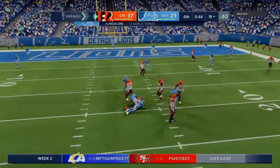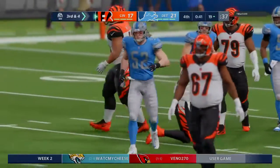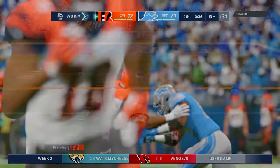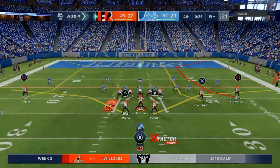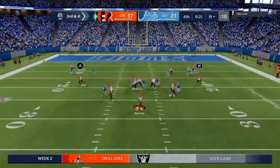And he can't get a throw away. He's taken down. Alex Anzalone in there to take him down, and the clock will roll. So if we recount real quick, he had the touchdown earlier, and now he comes up with the sack here. No doubt about it, he's having himself a game.